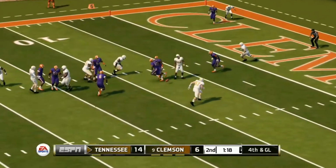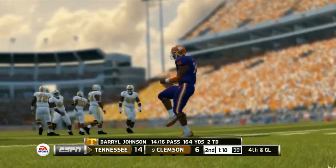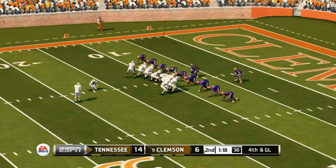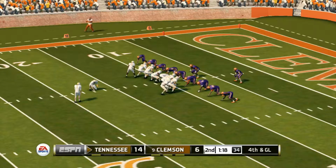Throws to the back quickly, off his hands, incomplete. Number 20 was the intended receiver on the play. Fourth down. This one should be makeable. Tennessee is hoping to make this a 2-score game.